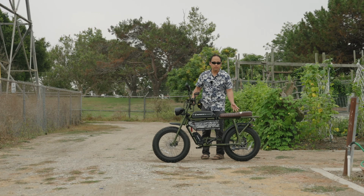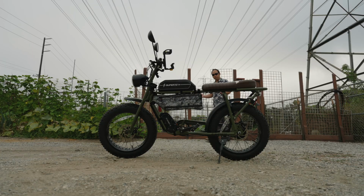This is the Super 73 S1. It is 5+ years old. Does it have any features that might surprise you? Can it stack up to the latest e-bikes?